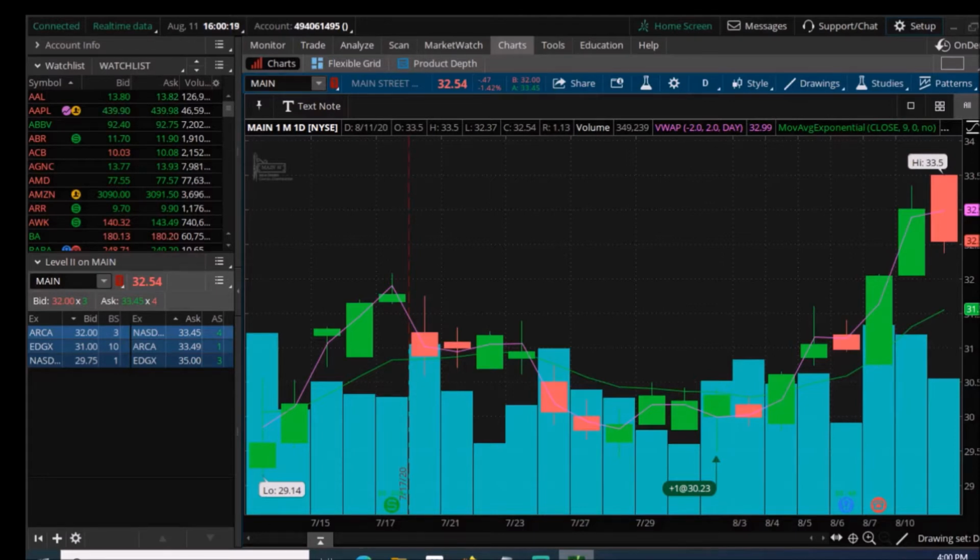Now, the ones I'm about to show you are actually REITs, with the exception of one, which is an ETF. And I like to do them on REITs simply because they all have an ex dividend date every single month. So consistently, every other day, I'm getting an ex dividend date where I can buy shares of these companies and swing trade them for a profit.